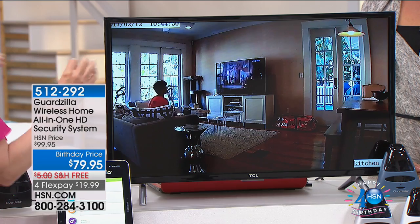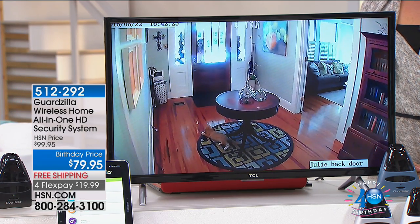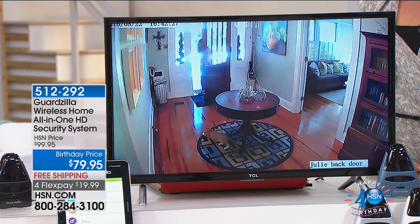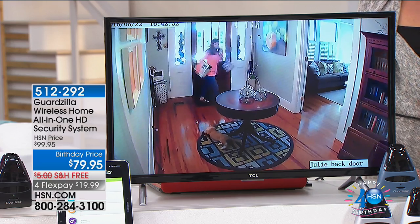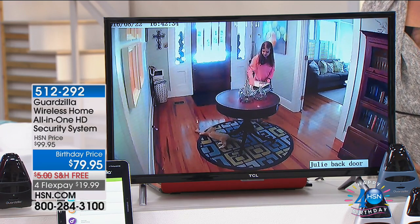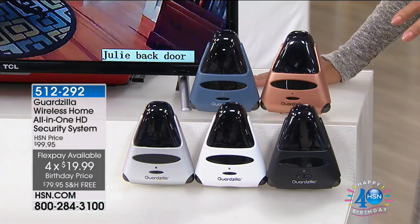So it's nice that you get both of them, but it is a true all-in-one security system at the lowest price in the entire country. And it's only here at HSN, not only the lowest price here exclusively, but these colors are exclusive too. So if color matters for your own home decor, pick them up here. We do have all choices still available. Several hundred already out the door.